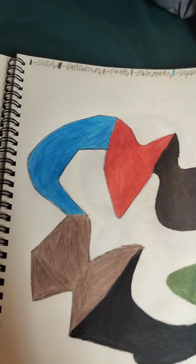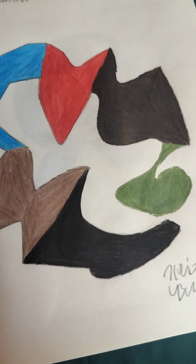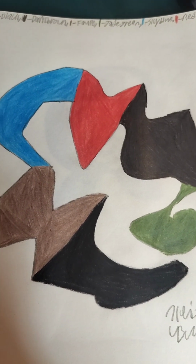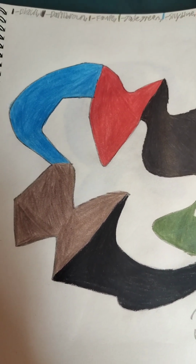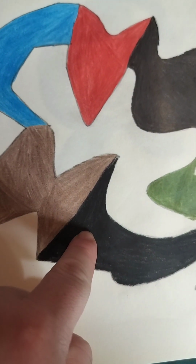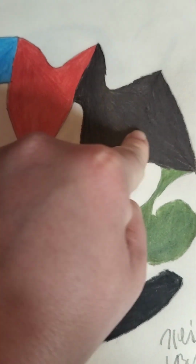Whatever you would call this. Basically a chain of random different shapes together. Okay. Now as for colors, we got black for the bottom part right here. Then some dark brown for this part here, up top.